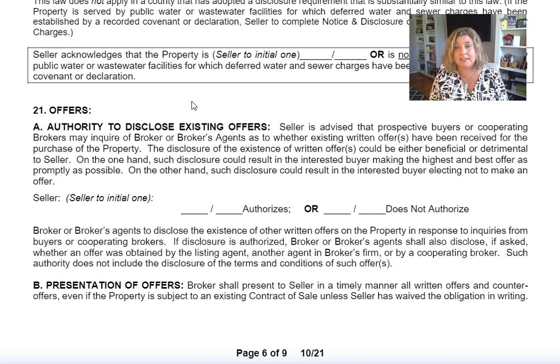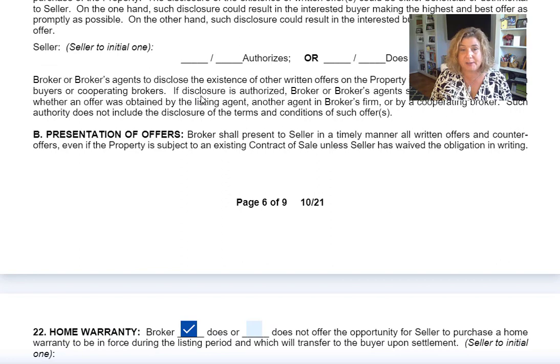The other drawback is that some buyers have already been burned once or twice, and they decide they don't want to play in the sandbox. So they're like, nope, don't even want to present an offer. It's a give or take. In the market that we're in, still currently in a seller's market, I might recommend that we go ahead and authorize it, because we might be able to get a better offer from that potential buyer.